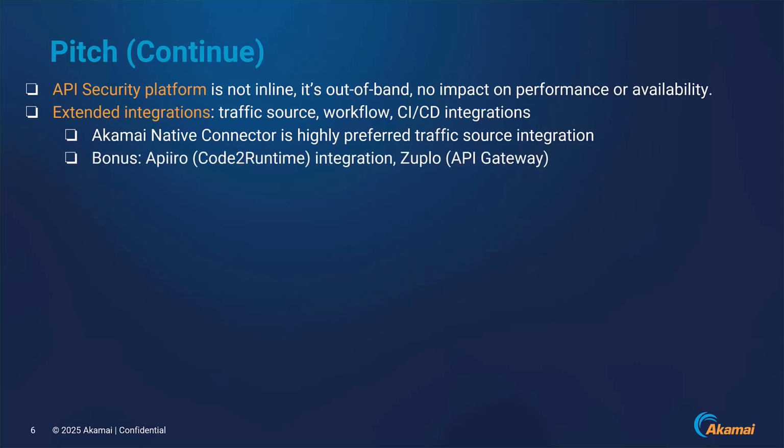As bonus points, you can mention the partnerships we have with Opero, with the code to runtime component, and also Zoplo, which is an API gateway we partner with.